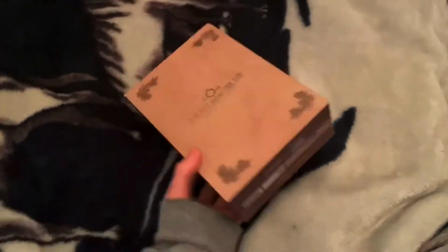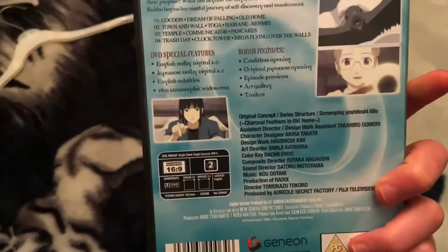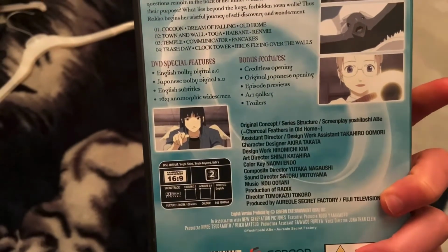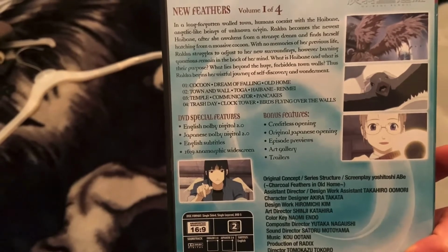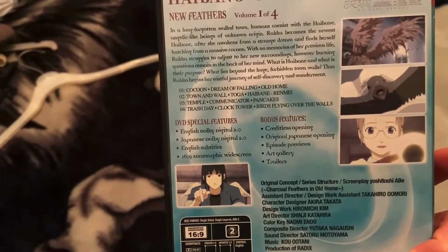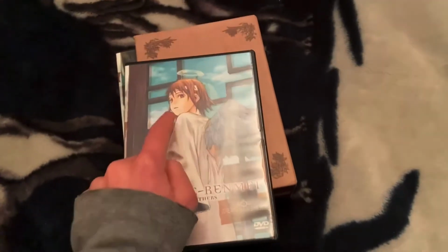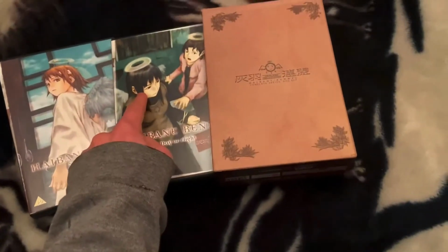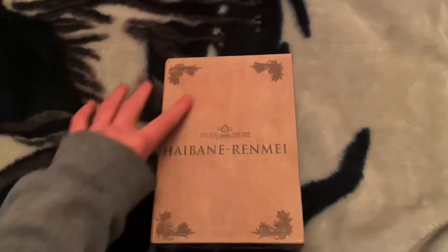I can't remember the two girls' names. I forget about the rest of the characters. Is she Reki or Raka? So, in a long... an unknown... Raka becomes the newest Haibane. So, yeah, Raka is this girl here, the main protagonist. And this is Reki. So, I think you have Raka and Reki on the front cover of the box.